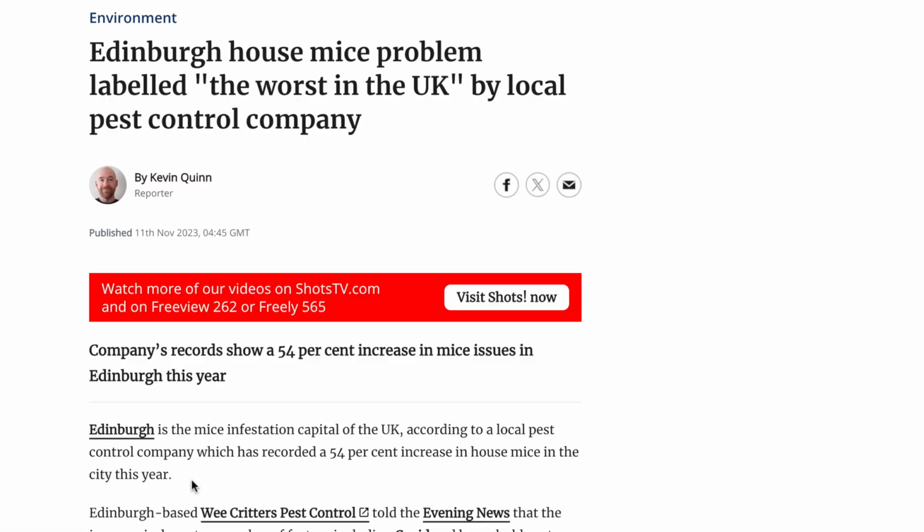Now, more disgusting things. Mice. Mice are everywhere in Edinburgh, but old tenement apartments are especially attractive for them, because these old apartments have a lot of holes, for example, where gas pipes enter and exit the flat, and they can just sneak in easily.